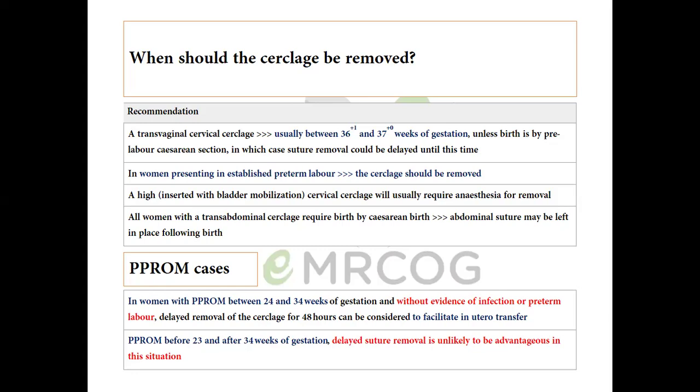The cerclage should protect this woman from having a preterm labor. I don't want the cervix to dilate, so the sequence of labor is not started. You know, when the cervix is dilated, the oxytocin is going to be released, and the prostaglandins are going to be released. The contractions are going to start up, augmented, and so on. So when a woman is having established preterm labor, this is failed cerclage, definitely. So I'm going to remove it.